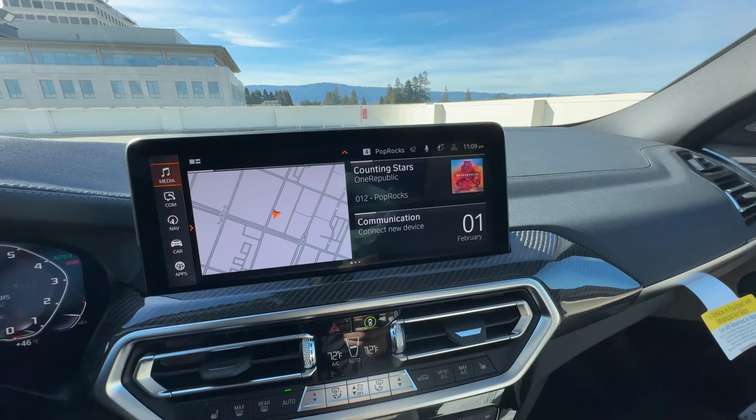So this is the G02 chassis. I believe there is one more model year left before we get a brand new chassis and platform for the X3 and X4. But you can see a much more aggressive front fascia, lots of high gloss black, lots of vents, and they're all usable.